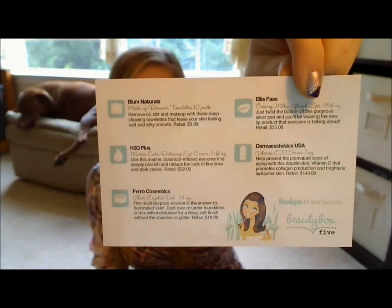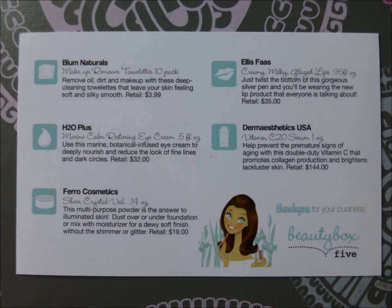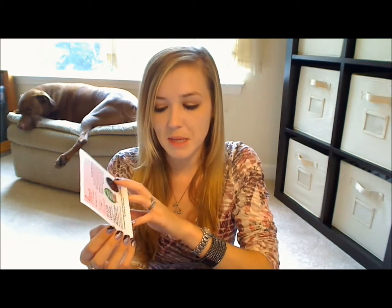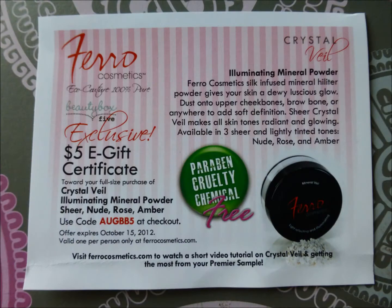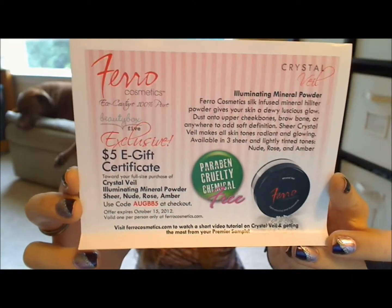Beauty Box 5 comes with their own little card here, and all the products are listed there on the back. There's also a coupon code for Faro Cosmetics. This is a $5 e-gift certificate. And if you use the code AUGBB5 at checkout, you'll get $5 off. So that's what that card looks like.